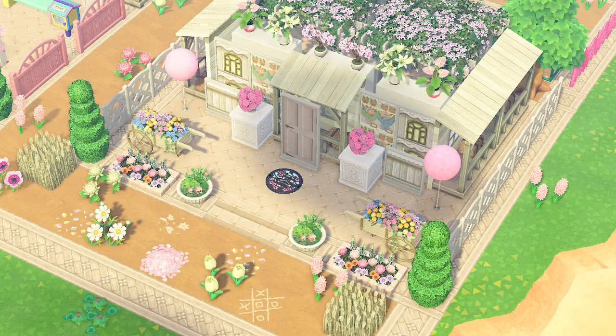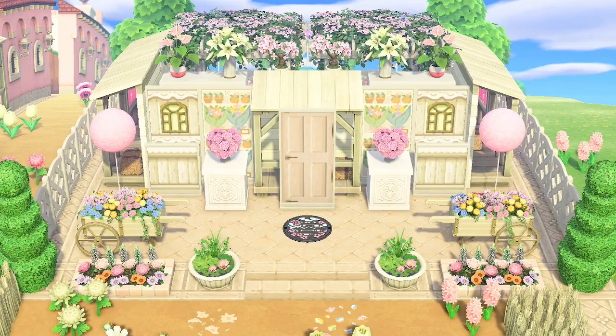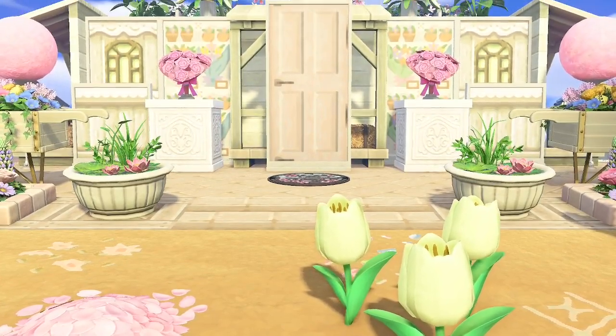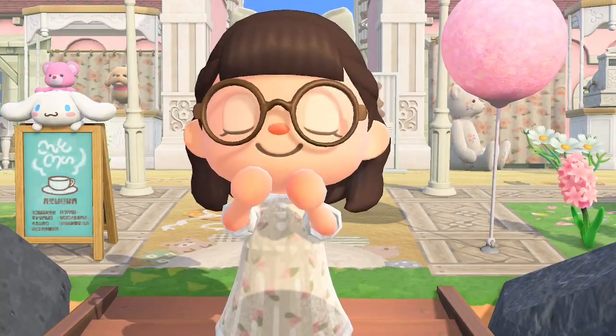I just think that that helps to fill it out, and it definitely adds in more flowers. Obviously this shop is more the idea that you would walk into it as opposed to having everything out front, but it works and it's quite a small build, so it would be a great filler build for whatever you need on your island. So that's the end of the video.